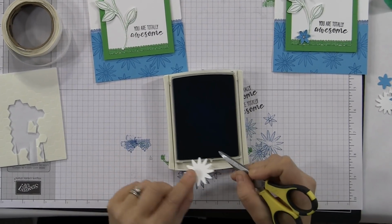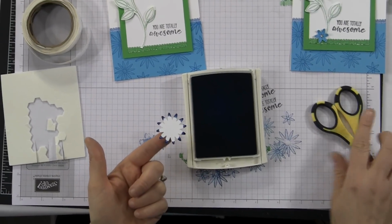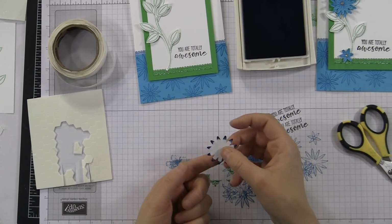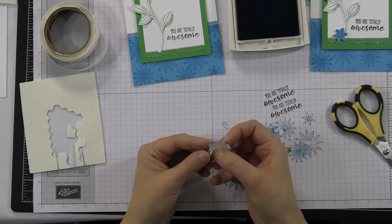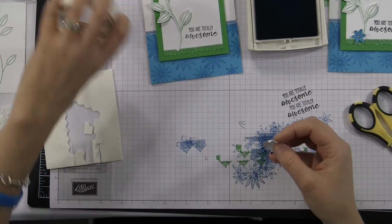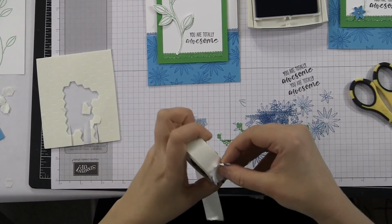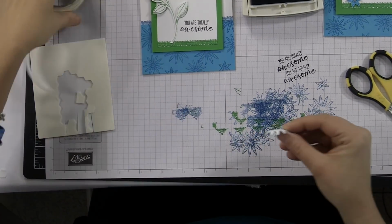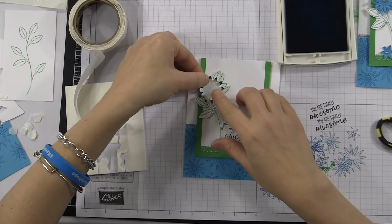And I know this doesn't look like much. You're like, Brandy, what is that? But really, when you layer it up with the other cardstocks, it really turns out pretty. So let me show you. What I'm going to do is the exact same thing that I did with the other flower. Just bend those petals up so it's got some life. We're going to stick it right there, same exact spot as we did the other flower.